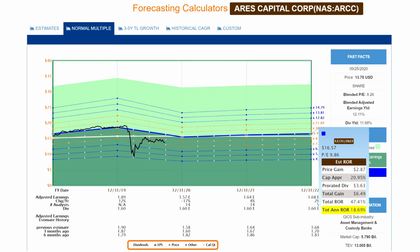If Ares returns to its normal PE by the end of 2022, according to the FastGraphs forecasting calculator, we would see nearly 19% annual returns until that time with the dividend included.